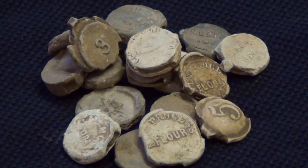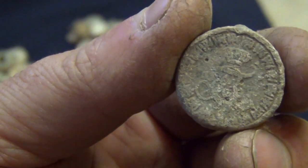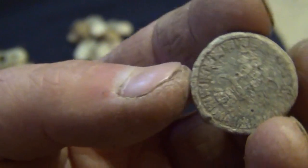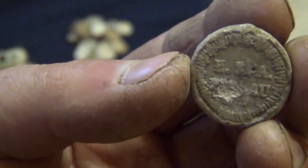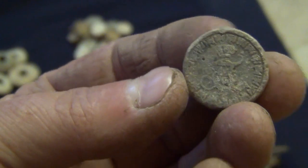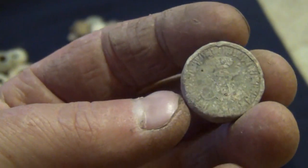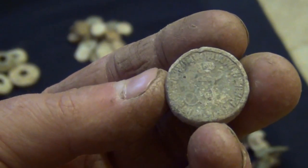Yeah, not bad. I know that some people find loads of these, but that's the only lead token that I've found so far. Got initials on there, can't really read it very well. Bit of writing on there. It's about the size and thickness of a pound coin. And these would be used to pay farm workers. They'd give them one of these every day, and they would bring these back to the guy that owned the farm and get proper money in exchange for them at the end of the week.